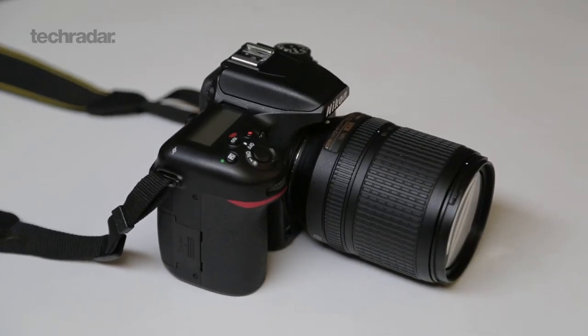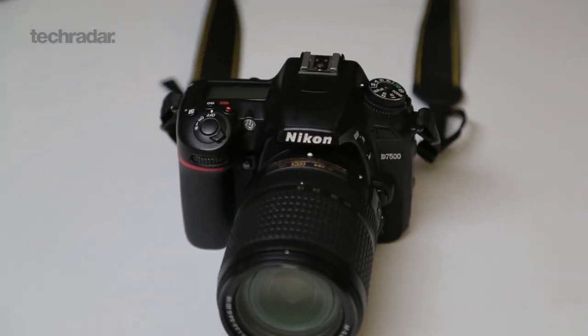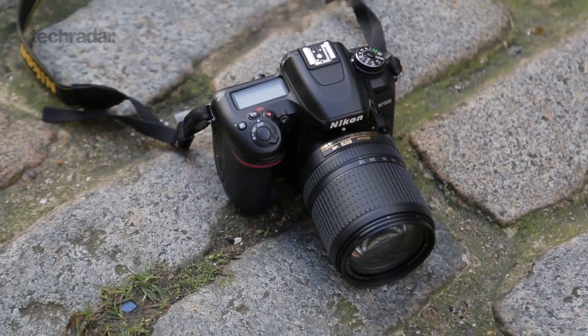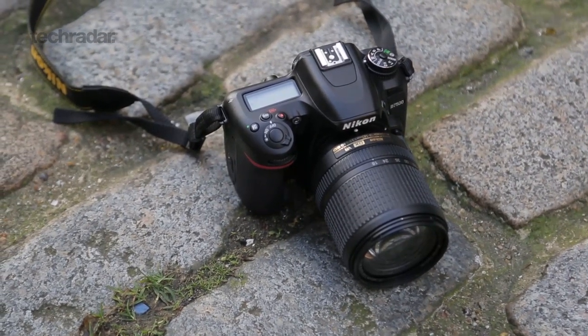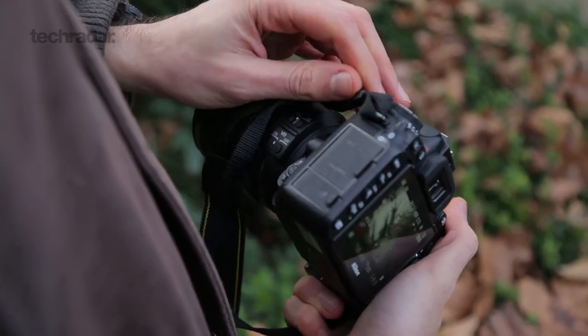The final factor is price. DSLRs are going to start around the same price as mirrorless cameras, but they're going to go way higher. So if you're thinking about becoming a professional, or you are a professional, then you probably have a primary DSLR and a secondary mirrorless camera as your backup option.